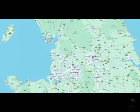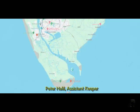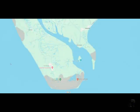We are now heading towards Walney Island Lighthouse, which is just beyond Barrow in Furness, Cumbria. This was never a Trinity House Lighthouse, but I felt compelled to visit because the principal keeper there was a lovely lady called Peg Braithwaite.